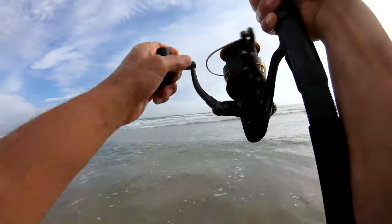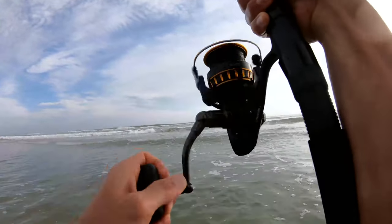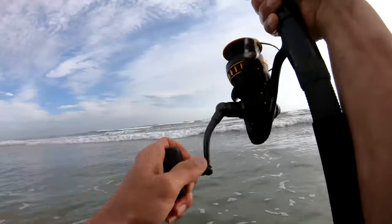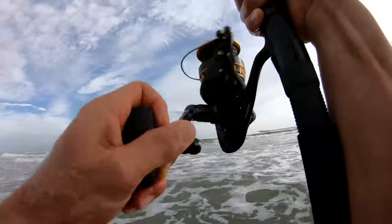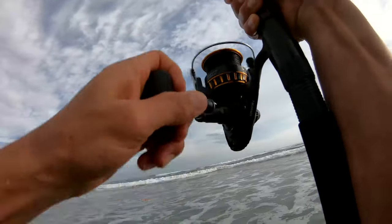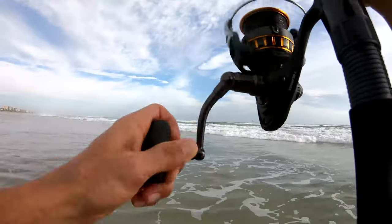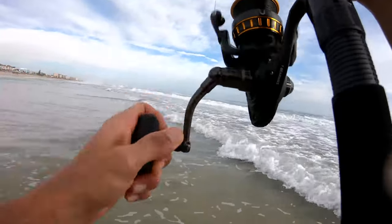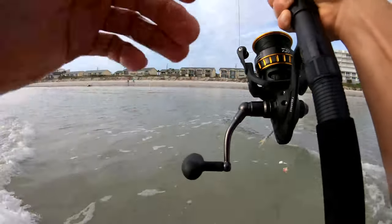Oh yeah, here we go. Pompano. Oh, it's another big one. Woo! Come on, baby. Oh no. I don't want to lose him at the sandbar. Oh yeah, it's a beast. Come on. He's riding the wave. All right, big keeper.